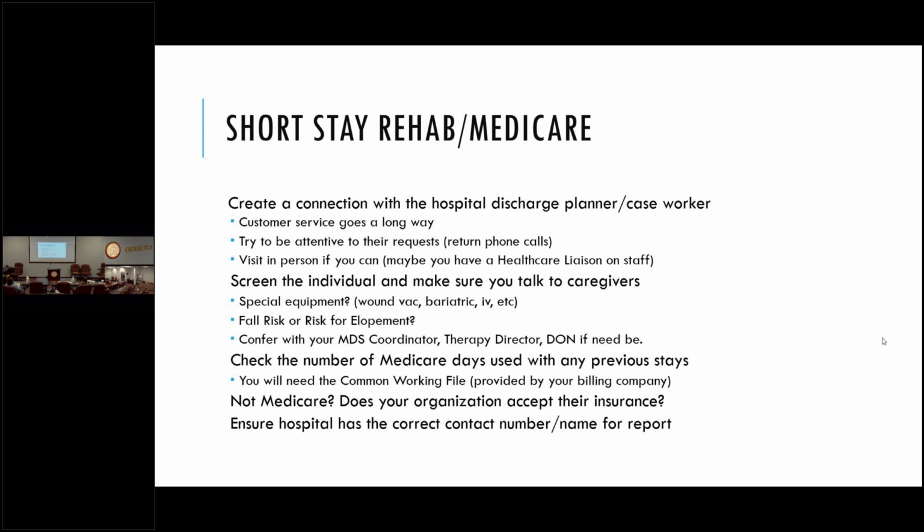Obviously, right now we can't do a lot of visits, but we have a healthcare liaison staff member. We actually have an RN whose only responsibility is helping people transition from the hospitals to our campus. She spends a lot of time traveling to the hospitals, meeting with the discharge planners, meeting with the family and the resident.